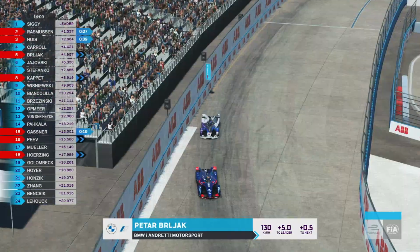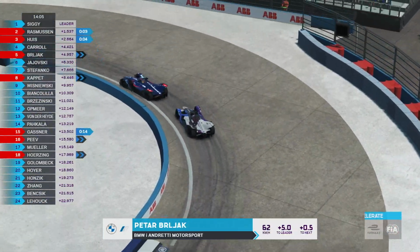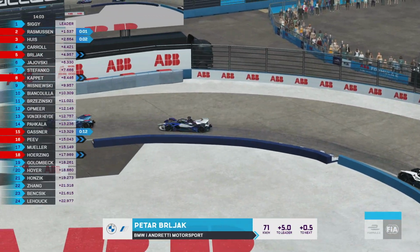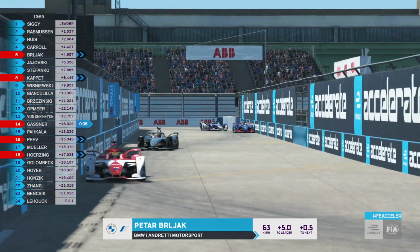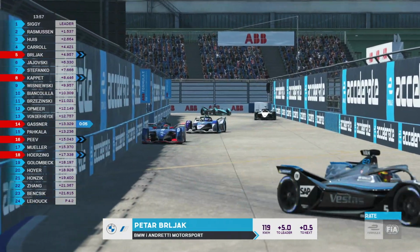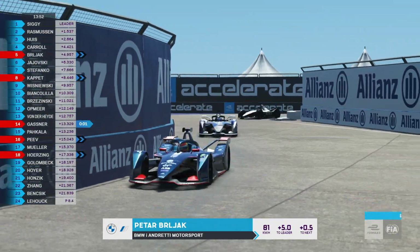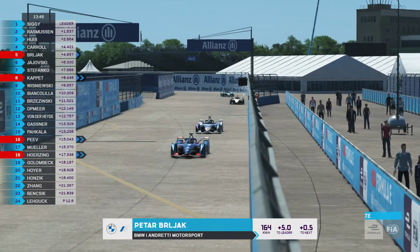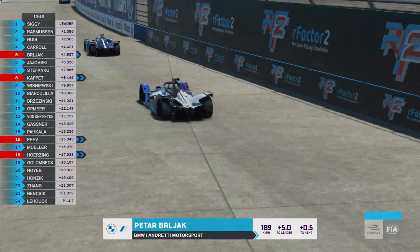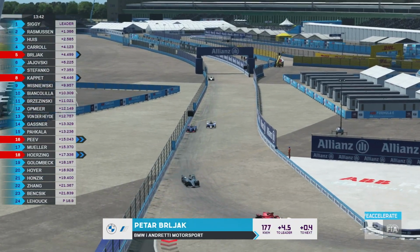Petter Berliak is closing up to Graham Carroll as well in the fight over fourth position. Berliak right up behind Carroll, he's in attack mode too, and that would take us back to the initial top four that we had. Rasmussen 1.5 seconds back from Siggy out in front. Yegowski still there in sixth place, I think, still yet to use an attack mode, so maybe he's just saving really hard in this race and going to go aggressive towards the end. Yeah, he might be saving both his attack modes to use at the end.